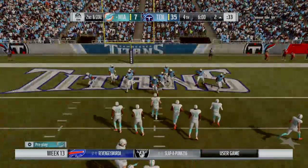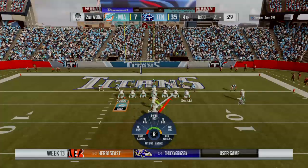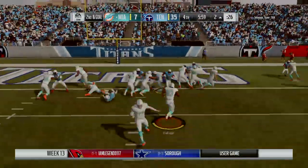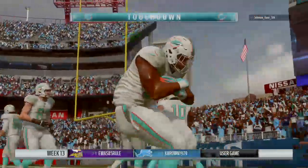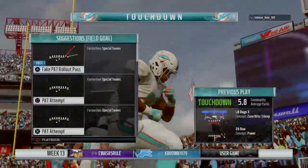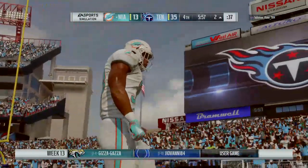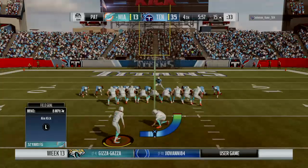2nd and goal, and they will try again from the 2-yard line. Hey, 4 down. He's going to get it running right. Oh, and he's going to bowl his way into the end zone for the Dolphins score. Kalen Ballage, his 2nd touchdown on the season. And the Dolphins are able to draw a bit closer.